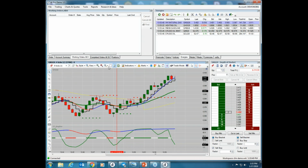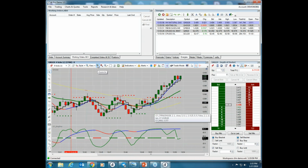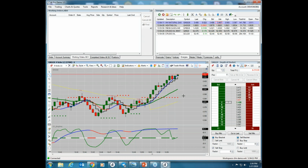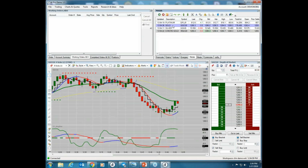Note there. All right, so crude. Broke out of that sideways congestion, right? Finally. Okay, now we'll look to take action in the crude. See if it pulls back to the BBC. Notice how I engage the trend line. Zoom out. We are making some higher highs. Okay. Let's see if she pulls back. Just waiting. No. Okay, let's try gold.